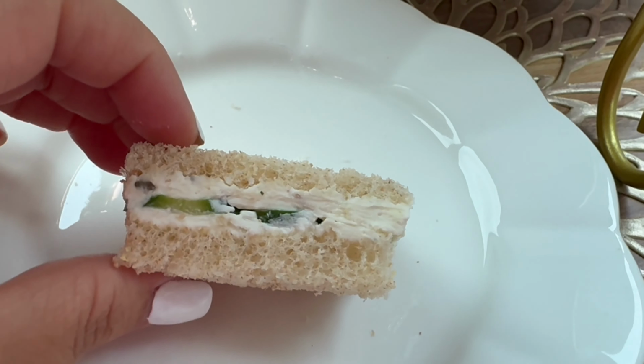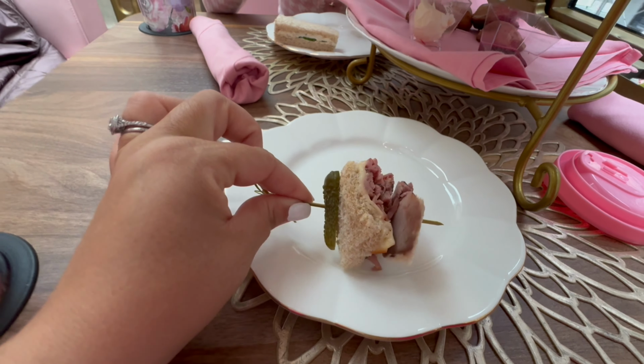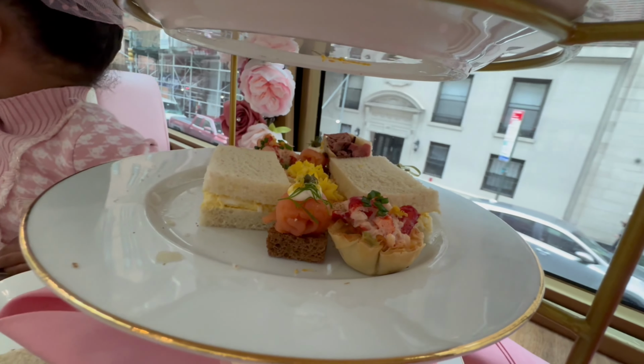I will say this, if you do not have an adventurous palate, or if you're taking a young child with you, it's probably better to try the standard ticket because that has the more traditional sandwiches, so your egg salads and cucumber and cream cheese. The premium ticket offered a little roast beef slider and a lobster puff, something that my daughter would never have tried. But it was delicious. Everything I had, we really enjoyed, but I'm just putting it out there because the standard and the premium ticket is the same price, whether you're a child or an adult.